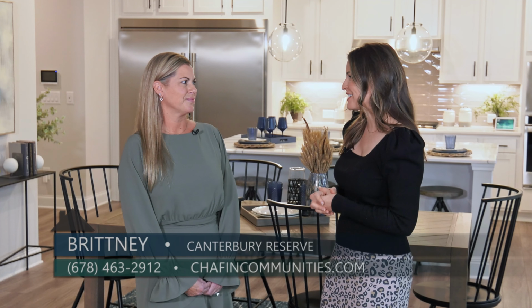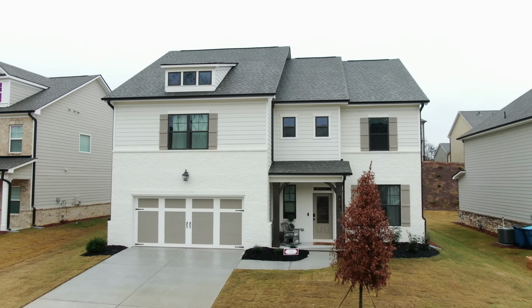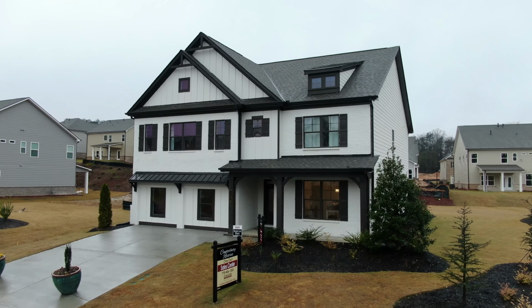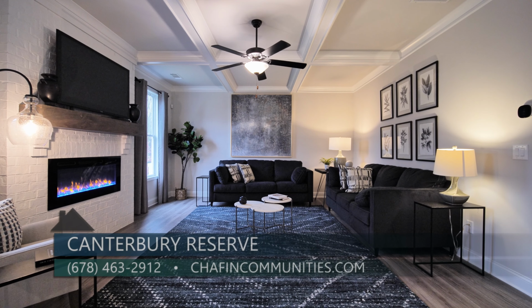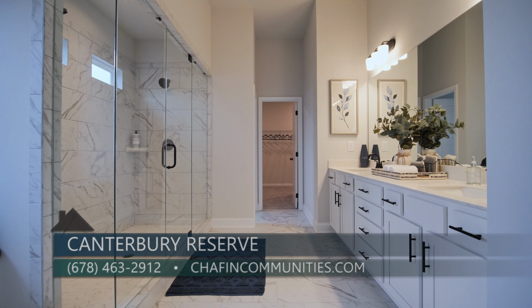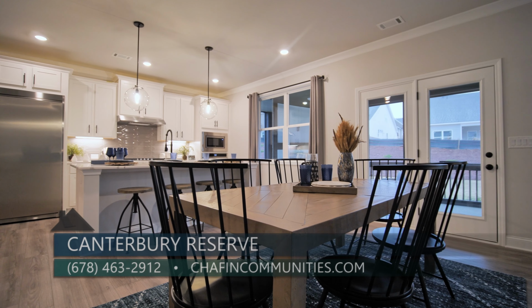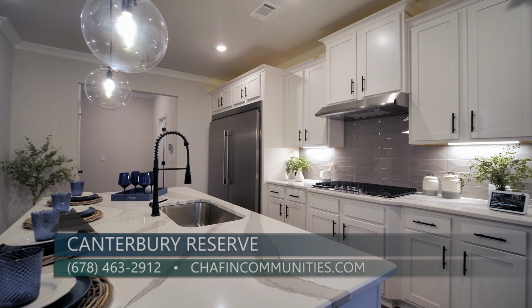Well, construction is well underway, and today we're here in your beautiful model. So what can you tell us about the type of homes that Chafin builds here? Well, we offer ranch and two-story style homes with a mix of traditional brick exteriors and farmhouse styles. Our model home is called the Camelot Plan. It's about 3,500 square feet and has 5 bedrooms and 3 or 4 baths with a loft area on the second floor. It's an open concept floor plan with a beautiful gourmet kitchen, quartz countertops, and a midnight black accent hardware package.